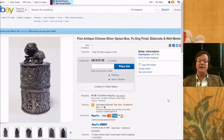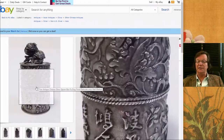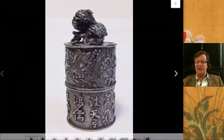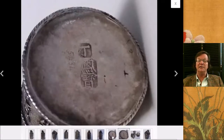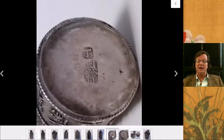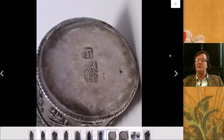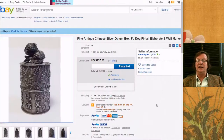And then there's this very nice sterling silver, Chinese silver canister, or an opium box. It's good quality. It has a lot of inscriptions on it, and it is signed on the bottom by the maker. There it is, there's the silver stamp. Good one. I like the touch of the rope twist edging around it. And it's up to $137. That'll be closing in a couple of days on Sunday.